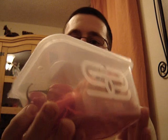I've been shopping online and I've managed to get myself some nice fresh Scotch Bonnet chilies. Quite difficult to get hold of this time of year in the UK, but managed to find myself some courtesy of worldofchilies.com. So quite a nice big tub of them. Let's have a look inside and see what we got.